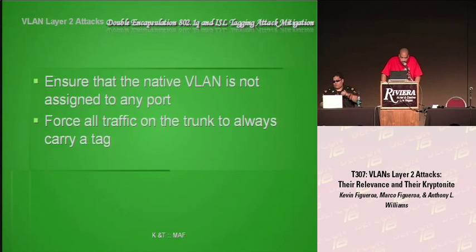So a good way to ensure that this type of attack doesn't happen is ensure that native VLANs aren't assigned to any ports. Another way is to force all traffic to carry only one 802.1Q packet.